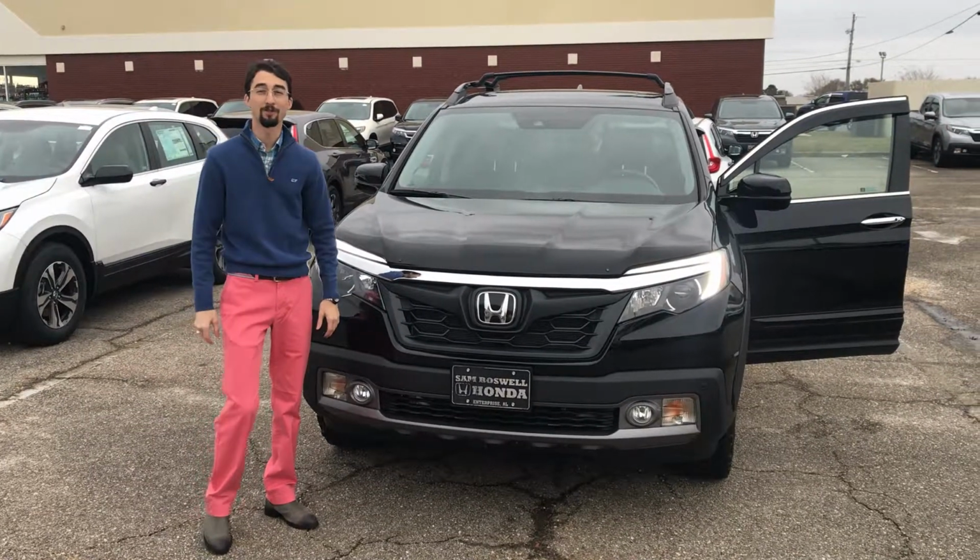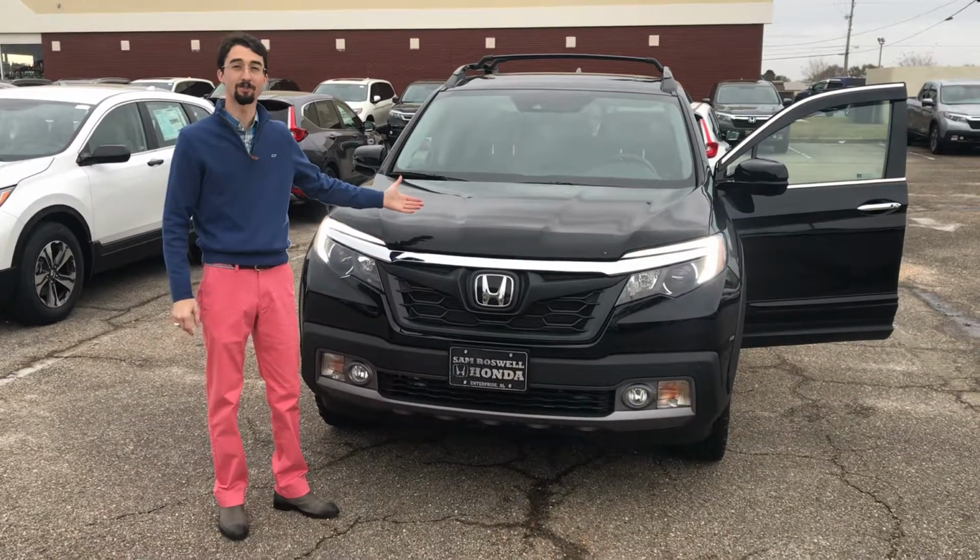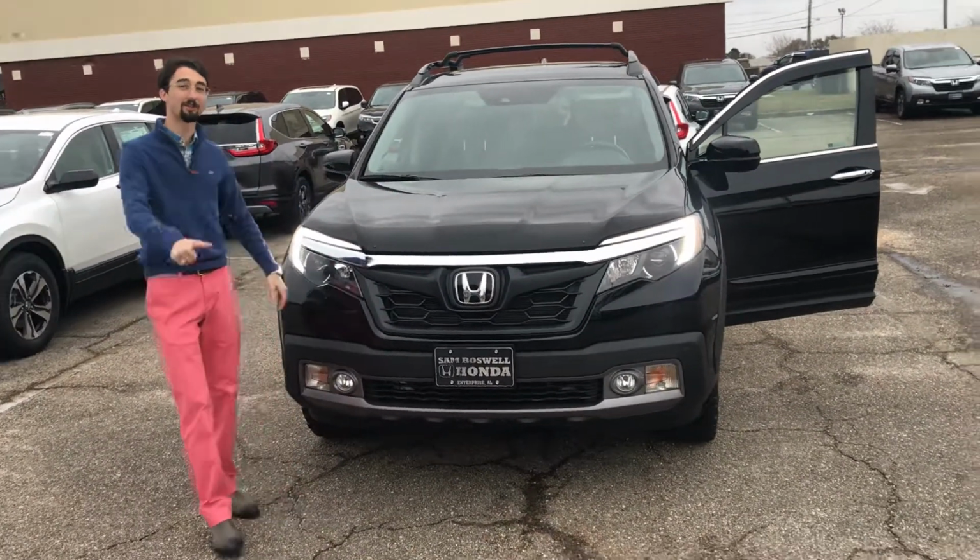Hi, I'm Josh Powell here at Sam Boswell Honda, and this is the 2018 Honda Ridgeline RTL-E. Let's take a look inside.